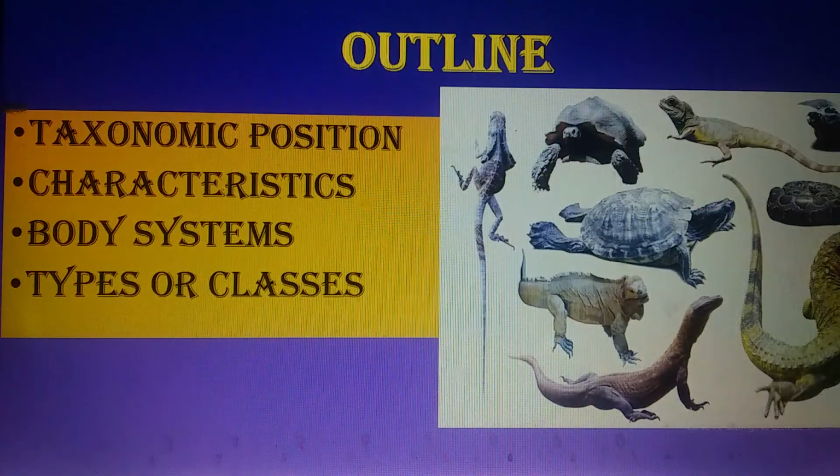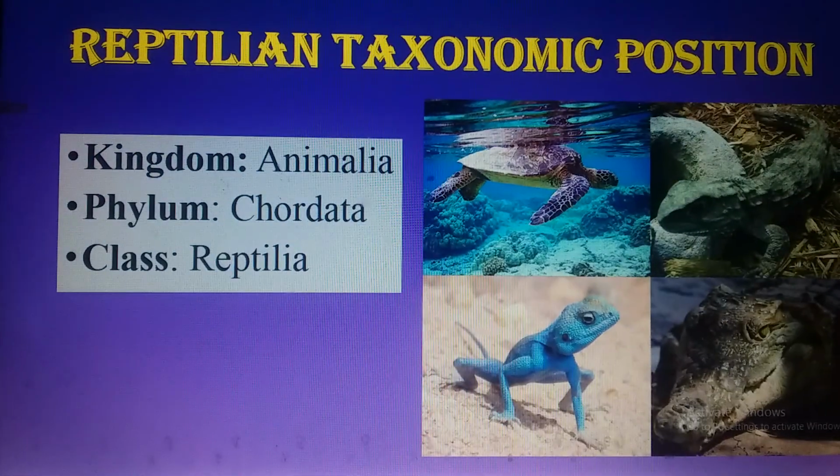So I will discuss the taxonomic position first, then the characteristics, then body systems, and types of classes. Reptilian taxonomic position: kingdom Animalia, we are familiar, phylum Chordata, and the class Reptilia.